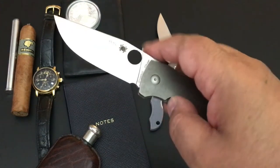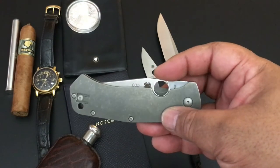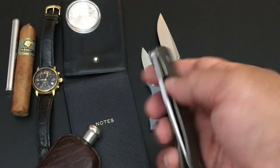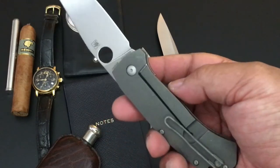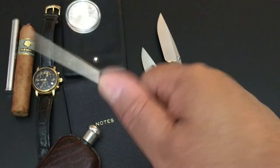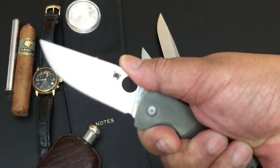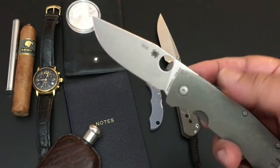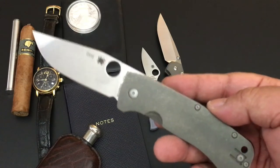And Spyderco did a very good thing. They kept that hole as minimal as they could. And so the profile is just really nice. That Chris Reeve Inter-co frame lock is just perfect. It is a solid, no-nonsense EDC knife. And let me tell you something. It has the CTS XHP steel, just like the Techno does.